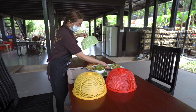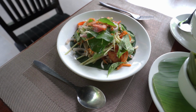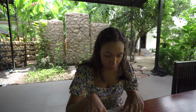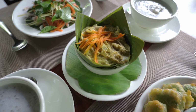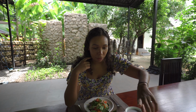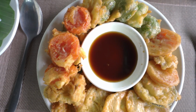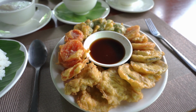Wow. So this is my masterpiece. So we've got green mango salad with tomatoes, herbs, mango, carrot, shallots. And then we've got fish amok, which looks lush. That's the fish coconut milk thing. And the egg, yeah. And then we've got the tempura, so tomatoes, mushrooms, aubergine, eggplant, and green pepper.